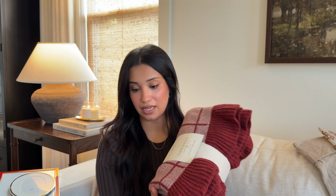It's very soft, very beautiful. I love her, she's pretty, but she's gonna go back just because being picky when I'm shopping has really changed the way my home looks, and I live by that.